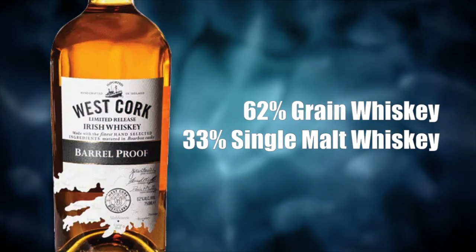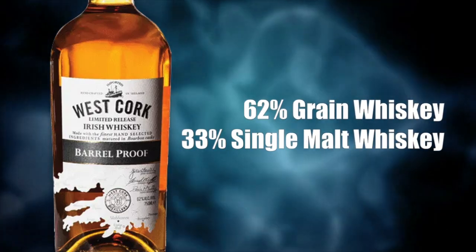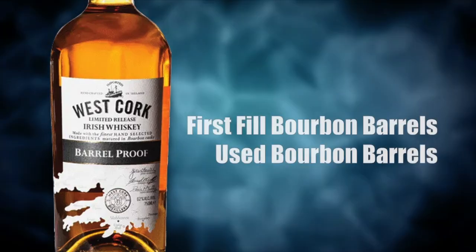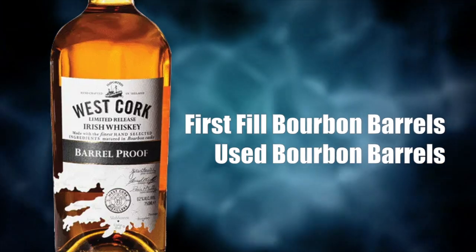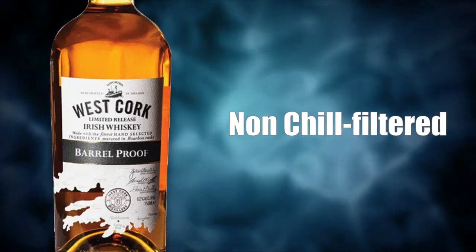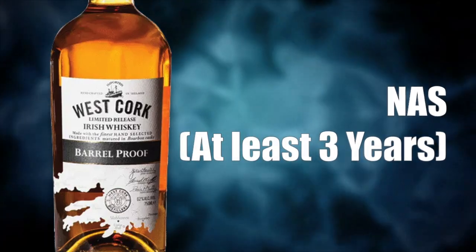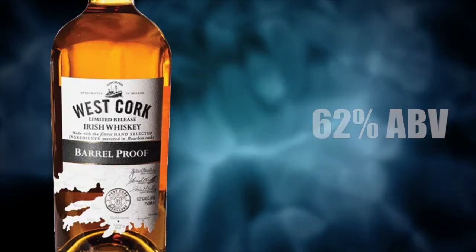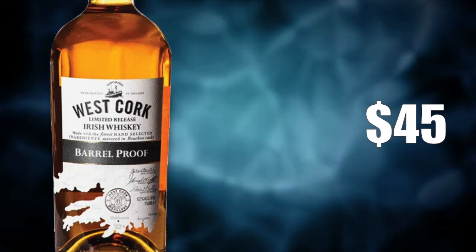West Cork Barrel Proof Irish Whiskey is made from 62% grain whiskey, 33% single malt whiskey. It is aged in first fill bourbon barrels and used bourbon barrels. It is non-chill filtered. It is a non-aged statement, but at least 3 years old. Bottled at 62% alcohol by volume. And sells for about $45 in my neighborhood.